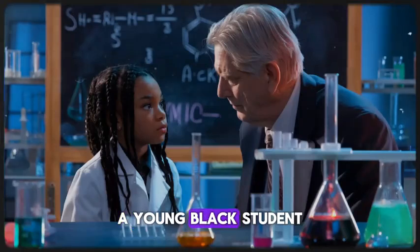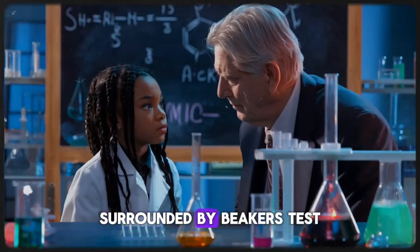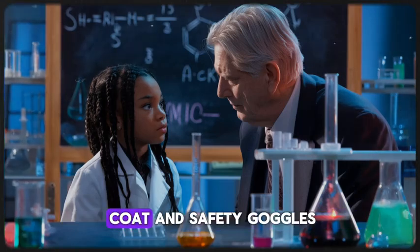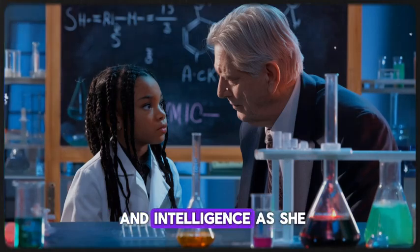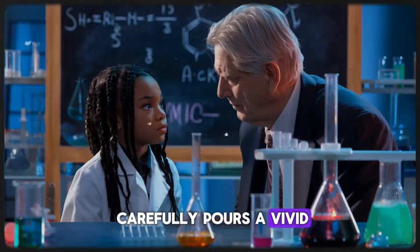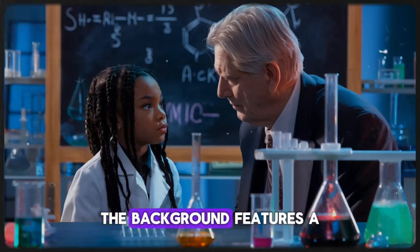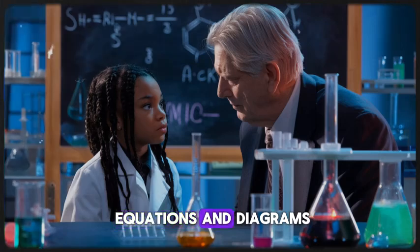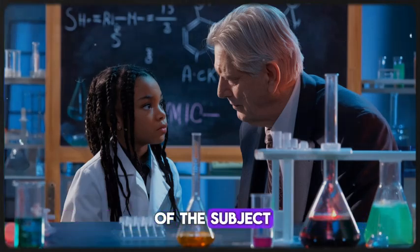A young black student sits confidently in a high school chemistry lab, surrounded by beakers, test tubes, and intricate molecular models. She wears a lab coat and safety goggles, her expression one of deep focus and intelligence as she carefully pours a vivid, glowing liquid into a flask. The background features a large chalkboard filled with complex chemical equations and diagrams, showing her advanced understanding of the subject.